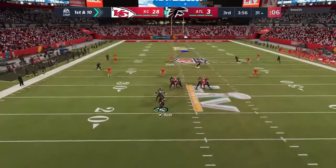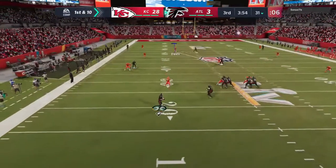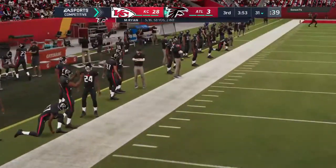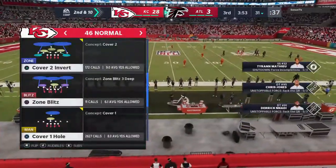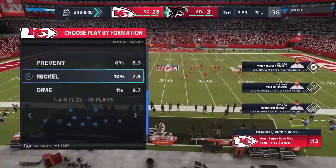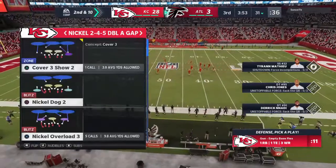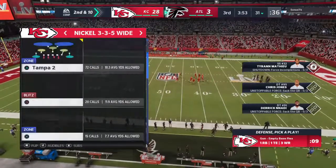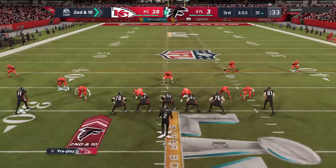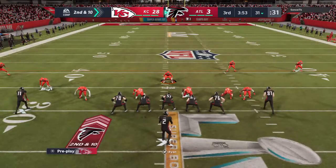Out of the gun, it's Ryan. And he was hit as he threw it there, and it forces it incomplete. But the passing windows are just not there. That's just another example of how great this defense has been all game long. And that's exactly what a top 10 defense can do. They can really change the game tempo and frustrate you as you try to execute offensively.